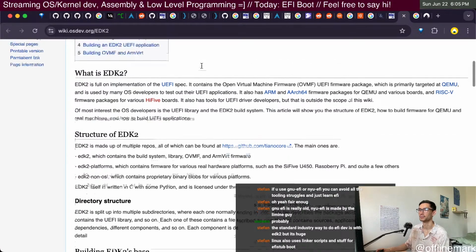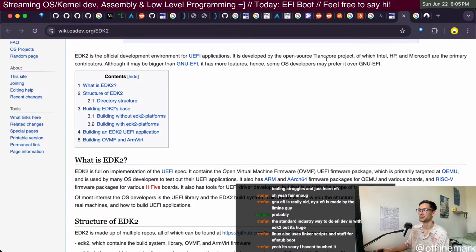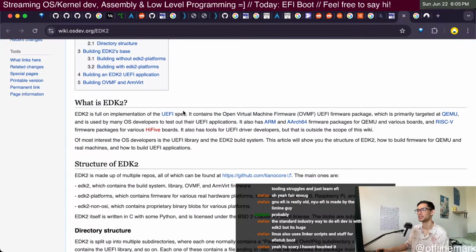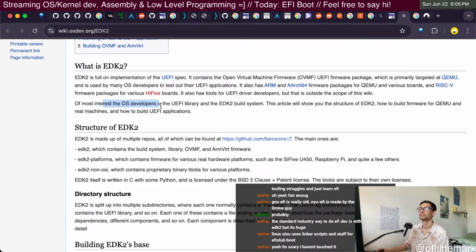Okay, I'm confused by that. I thought EDK2 was a development environment, and I thought TianoCore was the implementation of the spec. It contains the OVMF package. It has the ARM package and so on. It is the EFI library and build system. That's wild that it has its own build system. Does it really?